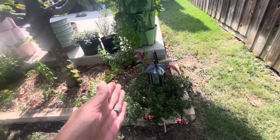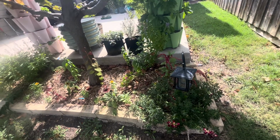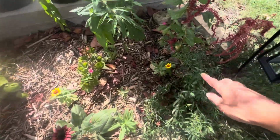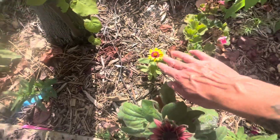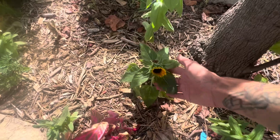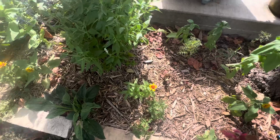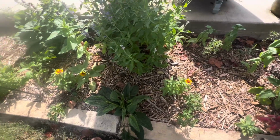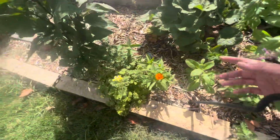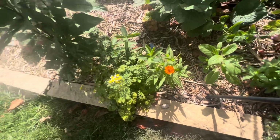Over here in the flower bed, stuff is finally starting to bloom. The stuff that we transplanted in maybe about a month ago or so. So we have some of these profusion zinnias. These are the red and yellow bicolor. And then looks like one of the dwarf sunflowers is opening up. More of the red and yellow bicolor zinnia. Another sunflower opening. I can't remember which variety of profusion zinnia that is, but it's blooming.